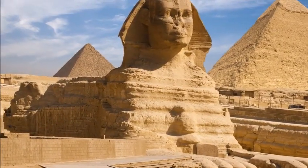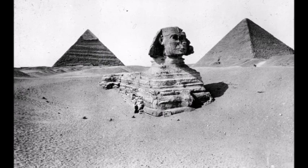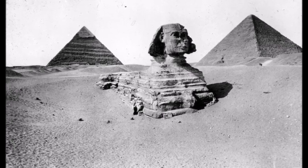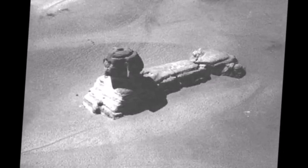If we take a look at the Sphinx today and compare it to extremely old and rare images of the monument when it was still covered in sand, we will notice numerous interesting details which point to the possibility of an underground world existing beneath it.